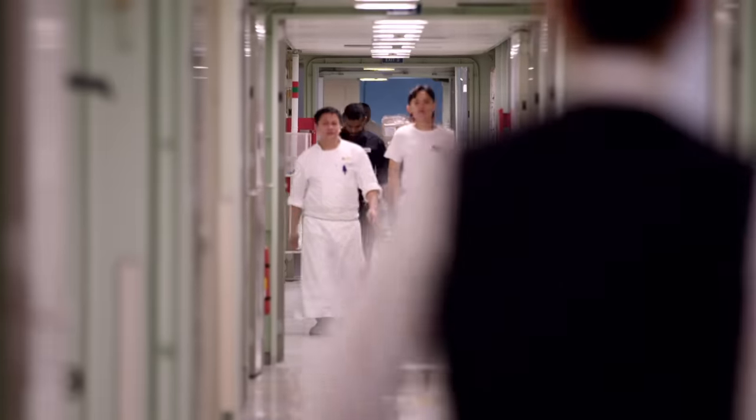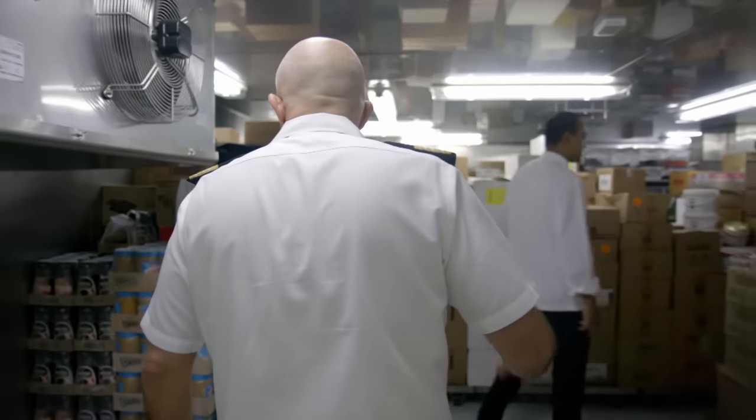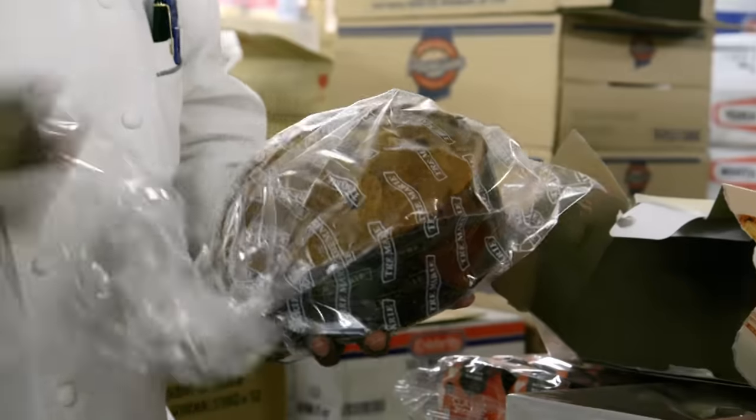In the hidden world below deck, Italian food and beverage director Roberto is checking the Christmas provisions are all in order. You know, in Italy, there is no Christmas without panettone.